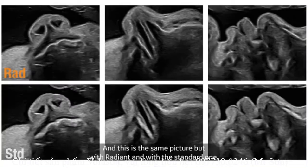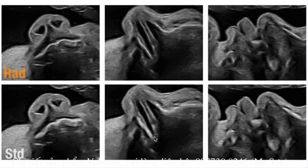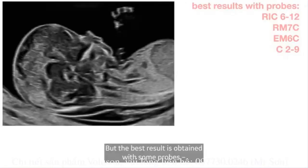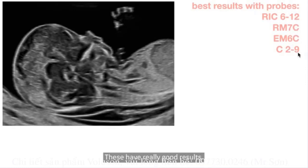to use this method. And this is the same picture, with Radiant and with the standard one. And you can see here the nasal septum, and you can see all the detail. It's thinner than here. But the best result is obtained with some probes, especially with the RIC 6-12, the RM7C, EM6C, and C229. Here we have a really good result.